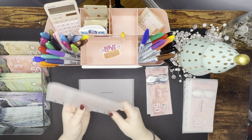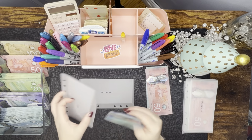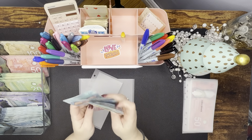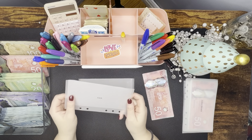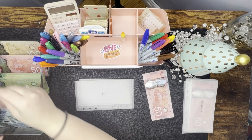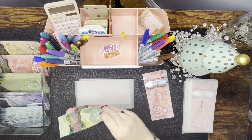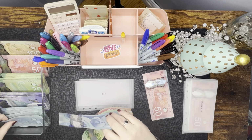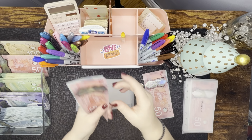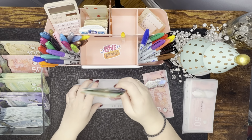Gas also has some money left. So we have $60 in gas. So we'll add this to the rollover pile, and we are going to stuff an additional 150 in here. So we'll do 50, 100, 120, 140, 145, and 150. 50, 20, 40, 45, and 50 in gas.